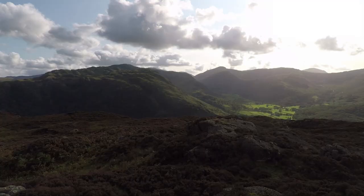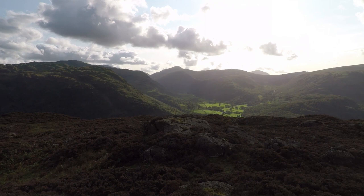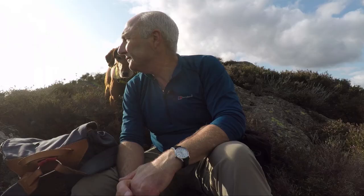You can pitch a tent here. There's some nice little hollows just here. You wouldn't be disturbed. No one would see you. And for a photographer or an artist, the views, especially down here into Borrowdale, down here towards Base Brown, and then right up to Great Gable, they're just exceptional. It's well worth the visit. Anyway, off up to Great Crag.